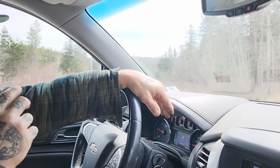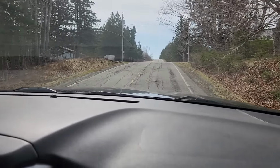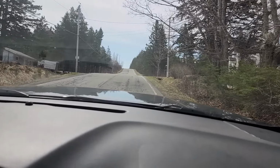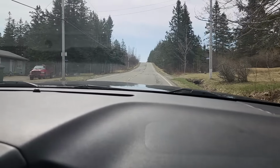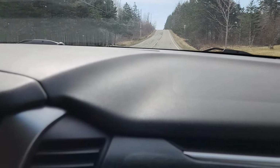Let's face it. The big block Chev would have been fine, no doubt in my mind. But let's say it's not a big block. Geez, I probably should have went a little faster, shouldn't I? Yeah, you're going too slow now. Going too slow now, he says. Get the rose out.